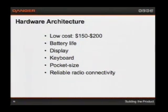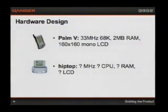The digital networks, the packet-based networks like GPRS and 1XRTT, hadn't been deployed yet. We didn't know which one of those was going to become the mainstream one first. So we designed the radio as a module so that we could build the rest of the system around that, making it agnostic to what the particular radio was. And we used the non-radio aspects, along with the hardware goals, to guide us to decisions about what the CPU should be, what the memory should be, and what the display should be.